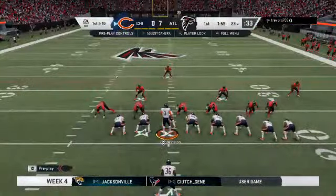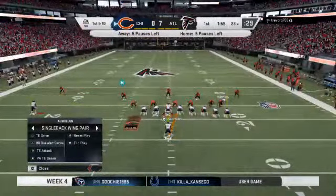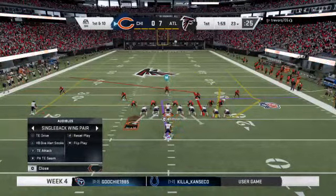Ready! White 25! 45. Blue there, blue there. Check now. Hey. 5 on the 50. 5 on the 50. Watch the whip.